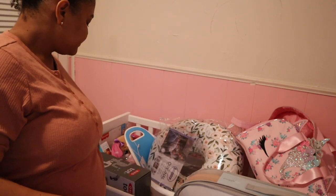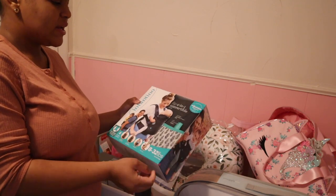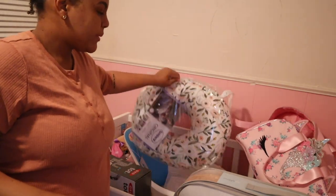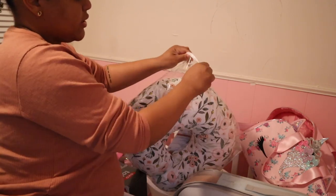And then I have the carrier, which I'm gonna get out of the packaging. And then I have the Boppy, and let's just get it out of the packaging right now.